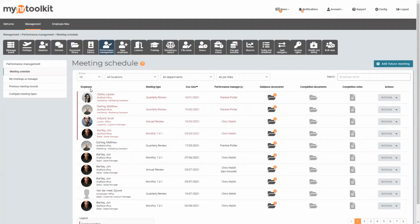You've got your filters, and these filters, you're going to see these on the next 3 pages as well. So there'll be a familiar part to you, and it will help you to filter and sort the information which is displayed. So you can toggle the number of entries which are displayed on the screen, and you can filter down by location, department, or job title, or you can use the search function if you need to narrow your selection accordingly. Now you can also use the sort feature by date.